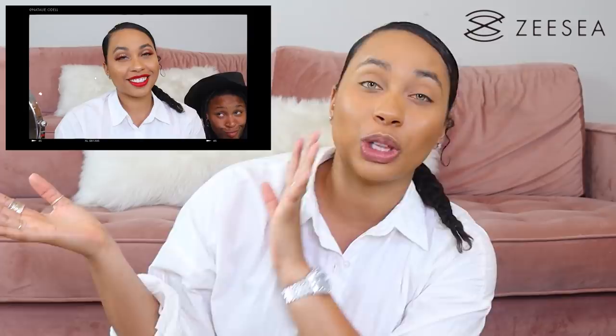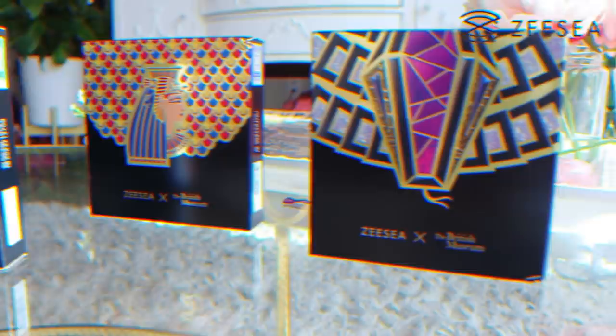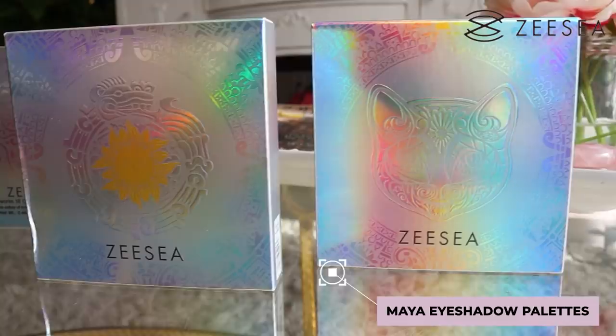ZC helped me create this amazing finished look. They are a very creative and artistic cosmetic line. They sent me 3 of their collections, and 2 of which are inspired by the British Museum. They literally collaborated with the British Museum to create these eyeshadow palettes. One of their collections is called the Enchanting Egypt Eyeshadow Palette, and the colors are just stunning. The other is the Maya Eyeshadow Palette, and this palette has a bunch of bright colors. It's all honestly stunning.